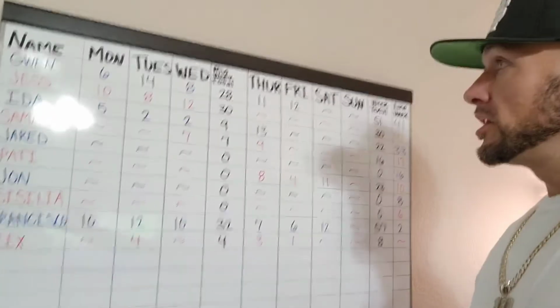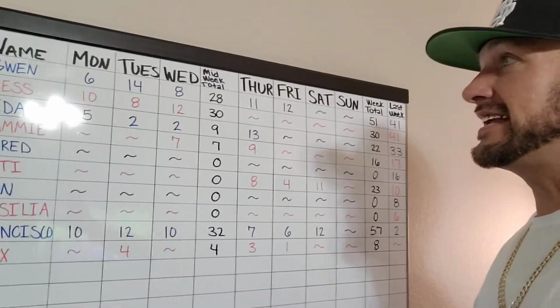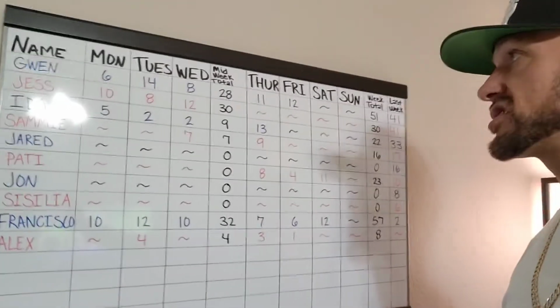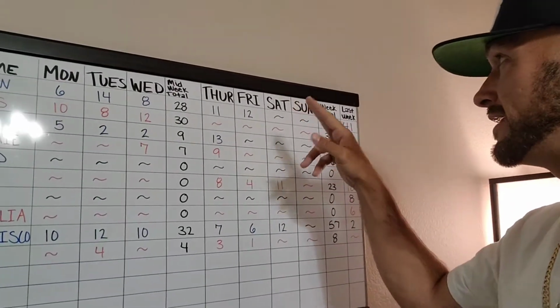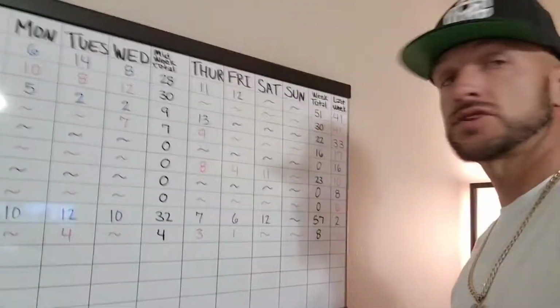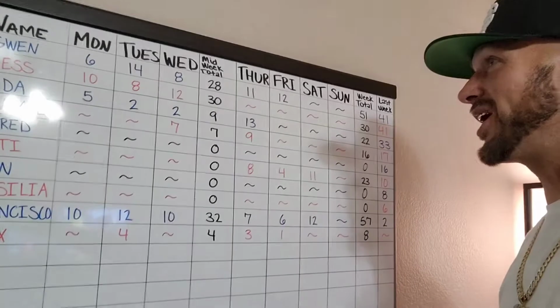Now, so we got Gwen. Gwen went out and had 6, 14, and 8 Monday, Tuesday, and Wednesday. Her midweek total was 28. Then she had 11, 12, and then nothing. So her week total was 51. So Gwen had 51 on the week. Good job, Gwen. Let's go.